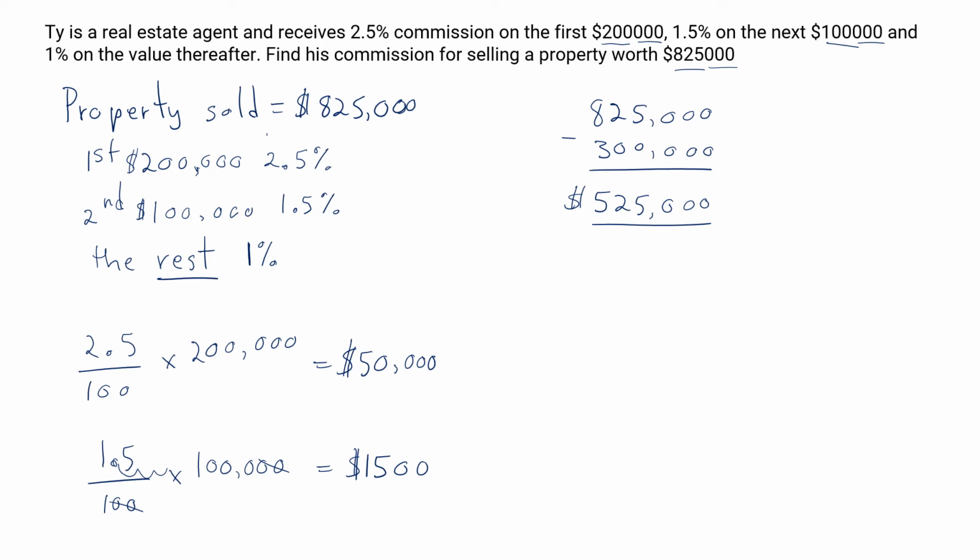Good. And this amount, this is what I call the rest. So the rest is 525,000, and we're just finding 1% of that. So that will be 1 over 100 multiplied by the rest, so that's 525,000. And again, we'll just cancel off these zeros, and that will give us a total of 5,250. Good. So that's 1% of the rest.